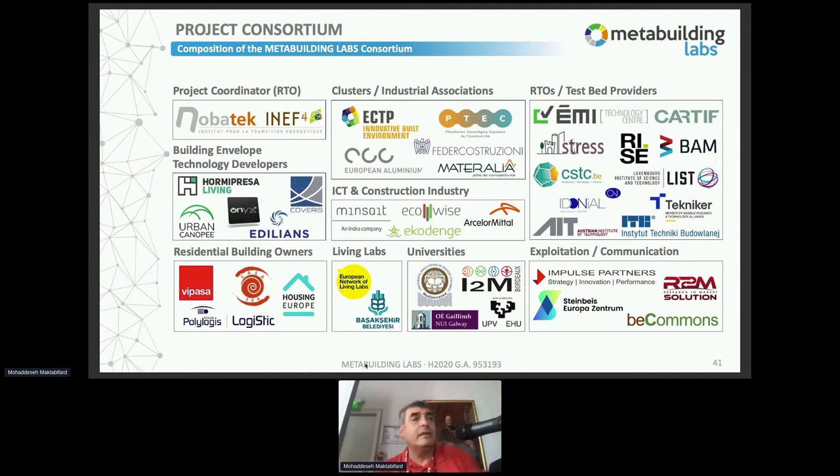So we have other kinds of partners. We have basically service providers. If you are in MetaBuilding Labs, either you provide testing services, or you can also provide innovation services, coaching services, anything that is needed all along the TRL scale, so the development process of any technology. You can find a member of MetaBuilding Labs, a partner that can provide this kind of services. So we have some universities and other kinds of service providers.